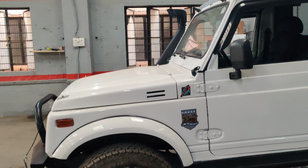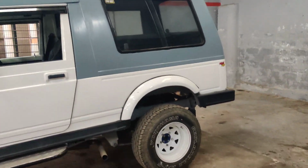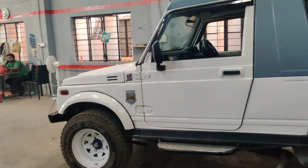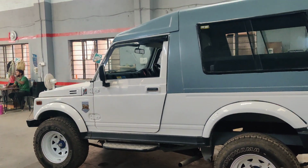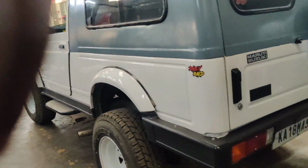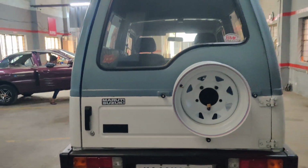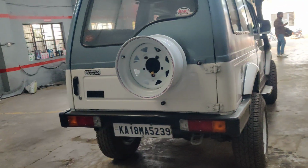1.6 engine is available in this, and also you can just check out the hardtop body line in this. Set of 4 tires are completely new, and you can just have a look at the vehicle. The vehicle is coming up with headers. AC is available, power steering is available in this. Completely readily built and ready for sale in Bangalore. This is a 2012 model which is readily available, very neat, in very good condition.